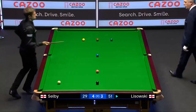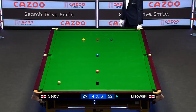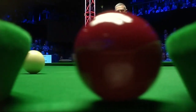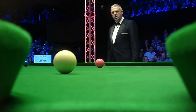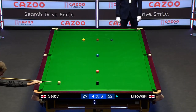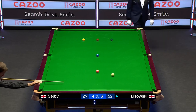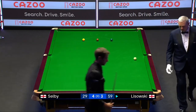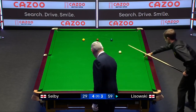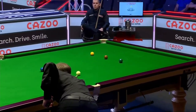Oh! Wow. Wow, I didn't think that was going. Have a look at this. The last red was Jaws 3, but Lisowski now could be in to net a big fish.